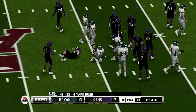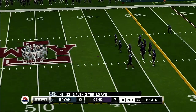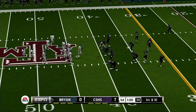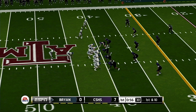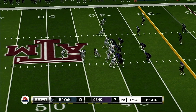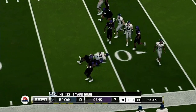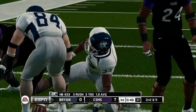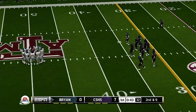Nice run, and he's brought down. Give some credit to the ball carrier for knowing where the markers were, especially on fourth down. It's first and 10. Ball on the 41. Around the 40-yard line. That's a deep one. That brings up second and 9.